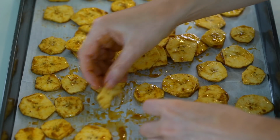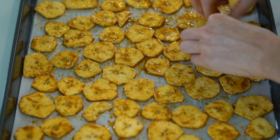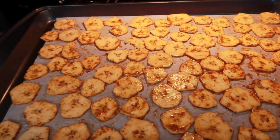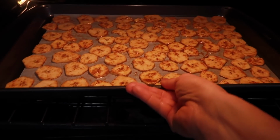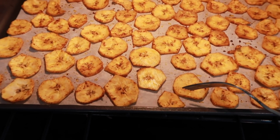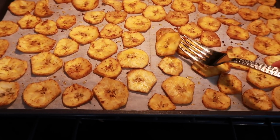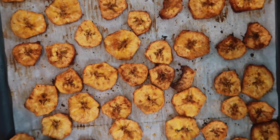And while I'm gonna be baking mine, you can also air fry these chips. All right, let's bake the chips at 350 degrees Fahrenheit for about 25 to 35 minutes, making sure that you flip them halfway through baking, and keep an eye on them because once they start to brown around the edges, that means they're done. And you'll want to let them cool completely before serving.